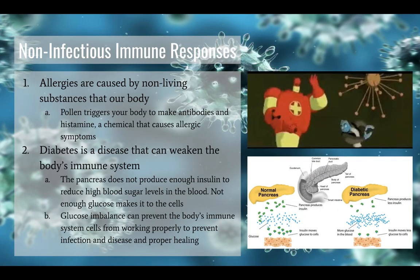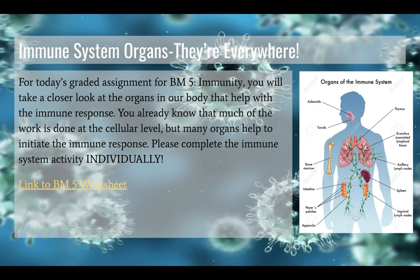Okay. We often get allergies. That's an immune response to non-living substances in our bodies. So pollen is not a pathogen, but it can trigger the immune response. And diabetes is a disease that you may be familiar with that can actually weaken your body's immune system. And there's a whole other lesson for another day on how imbalance of blood sugar can affect your immune system.